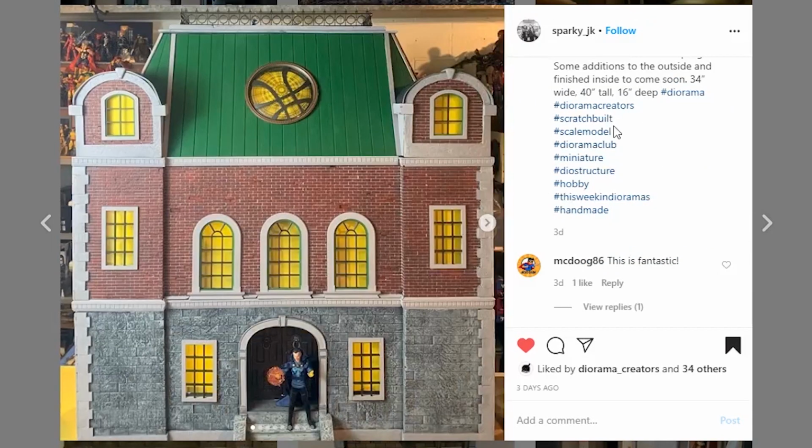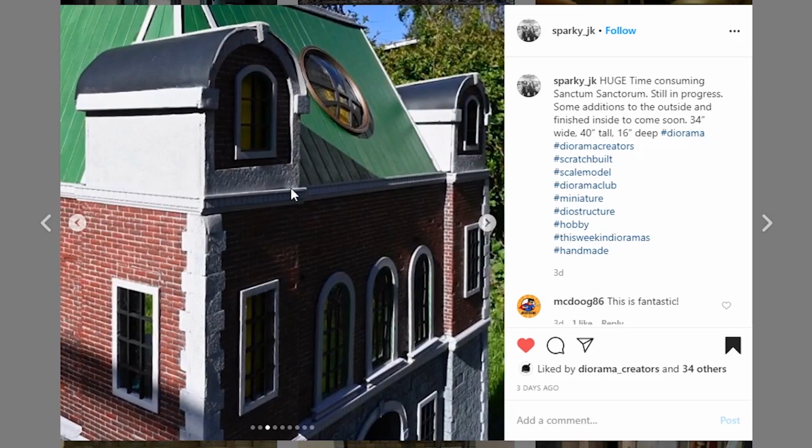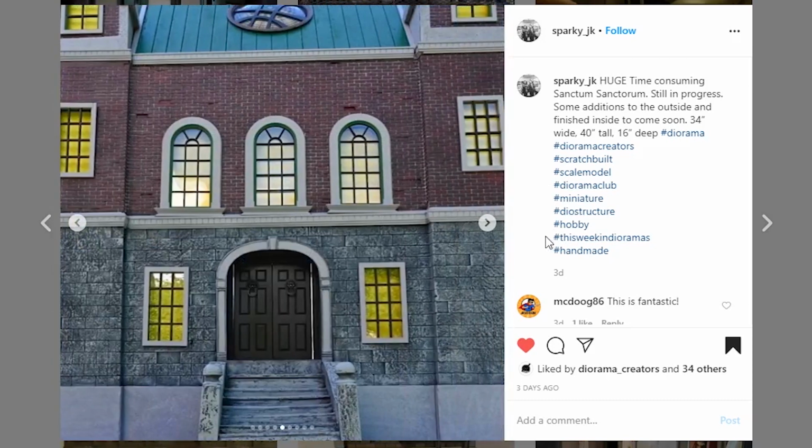This one's coming from Sparky JK, and this is a pretty epic sized piece. This looks to be a Doctor Strange Sanctum Sanctorum, still in progress, so I can't wait to see everything completed. This looks to be pretty huge. If this is a 1/12 scale display figure, it looks to be 40 inches tall. Think about that. 40 inches tall. That is over 3 feet tall. That is pretty huge. So can't wait to see what this thing is going to look like completed. It is already looking pretty darn epic. So great job already on this.